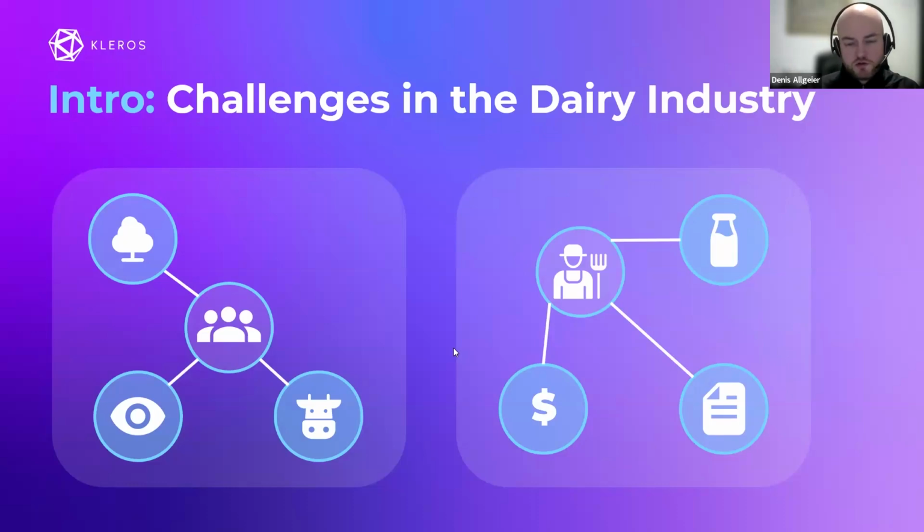So the challenges in the dairy industry are, on the one hand, for the consumers and also for the farmers. As you can see on the left hand side, what the consumers really want is more transparency. They determine their spending behavior more and more on transparency. They want to know what kind of product they are consuming, what the process behind it is, how it was made, whether it is sustainable even. They are focusing more on the environmental challenges that we are all facing, and therefore they want to make sure that they are doing their part.